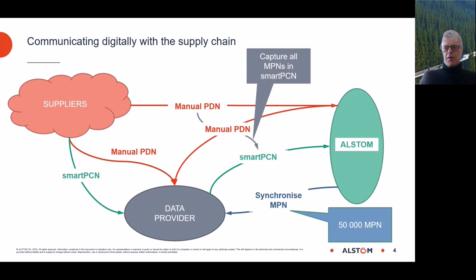Similarly, if we take over the management or the maintenance or services relating to another OEM's rolling stock or signaling or infrastructure system, then we'll again maybe find more matches between the part numbers that are used by the third-party manufacturer and our database. So we get this extra bonus, as well as having everything in the form of a smart PCN within our business. We actually also capture the other parts that are on a smart PCN.